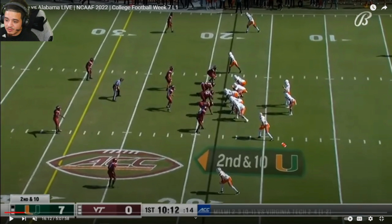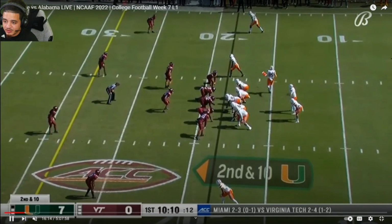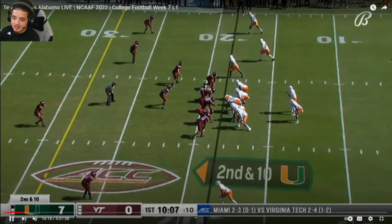All right, Kane's family. So we're going to motion from a 2x2 set over here, trips to the right. Get Mallory going. Let TVD know it's motion. We're getting this big crosser, this deep crosser over here to Brashear. That's what we're all about right now.